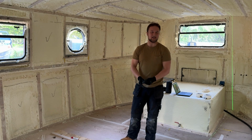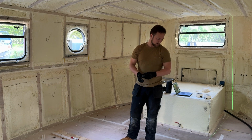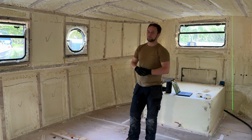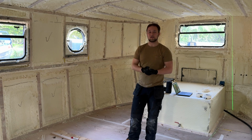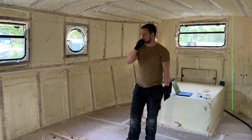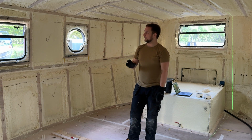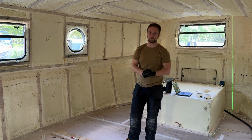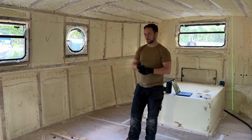Good afternoon, today's the 8th of May. Today I'm going to put down in writing where the rooms are going to go. I've been trying to think of a way how to do this, and I think the best way is going to be screwing the studs to the wooden batons all along the boat. So it does mean I have to shift things a little bit from my original plan, but only by probably like 10 centimeters tops. The difficult part though is trying to find a straight line that I can measure from.